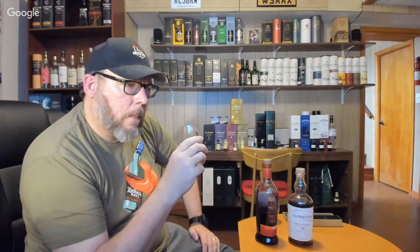It's nice, nice white pepper in there. Definitely get cinnamon on the back end. It's nowhere near the quality of a Highland Park Fire, but it does have that.